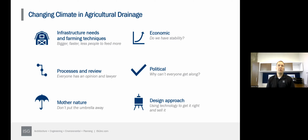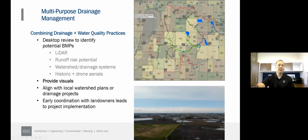And really what we try to do is use the best technology we have and consider maybe new ideas or different types of solutions that haven't been used before, and get the designs right. So not necessarily traditional designs, but new and different types of designs, get it right, use our technology to design it and then sell it to our clients. So kind of taking a step forward into what that might look like for us working with a client.